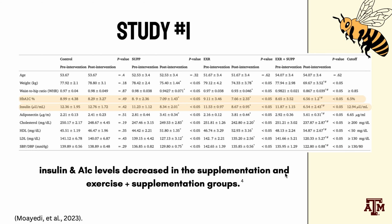As you can see in this chart, we have highlighted hemoglobin A1C and insulin. These two are the levels that decrease in the supplementation, in the physical activity, and in the 2 combined groups, proposing a beneficial effect on women that are looking to lower their blood glucose levels that suffer of type 2 diabetes.